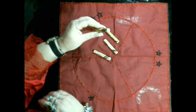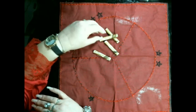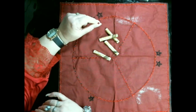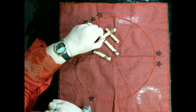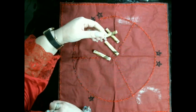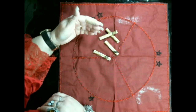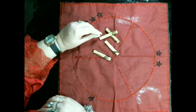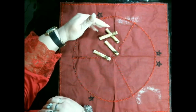On to number 4. Now number 4 over number 1. Now there are 2 interpretations of this, if this happens. The first is you should consider how 4, although the weakest of all the bones, can alter and modify a reading. It represents unexpected change. The second way of interpreting it is that 4 will diminish the positivity of 1.